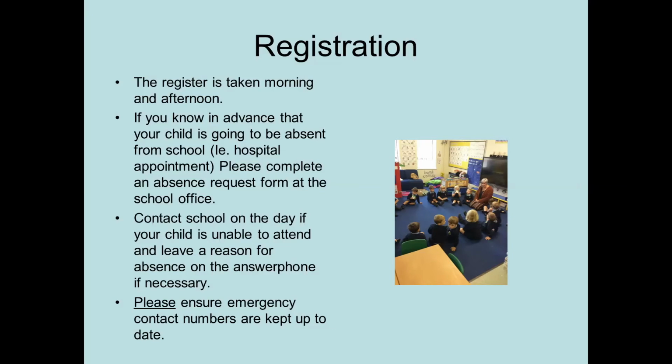We know that children get poorly. We know that sometimes they have to attend certain medical appointments. We don't support basic dental checkups, but of course we do support those more specific appointments that sometimes have to be made during school time. I'm not able to authorise any holiday, but you can put in an absence request form if it is deemed to be an exceptional circumstance, and then we have conversations about any absences that are not linked to illness. But through government direction, I'm not allowed to authorise holiday.